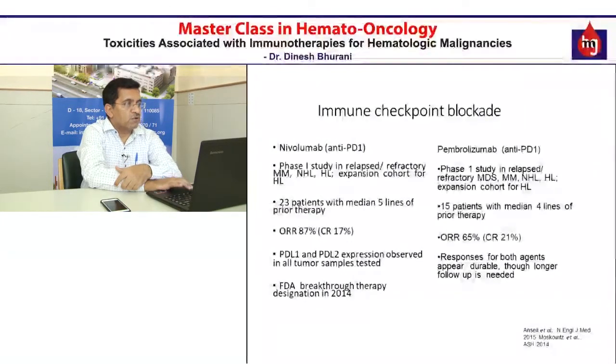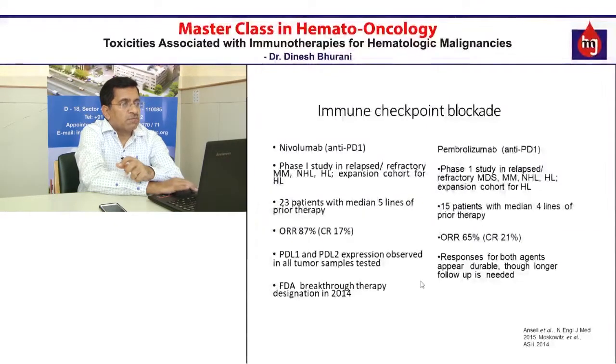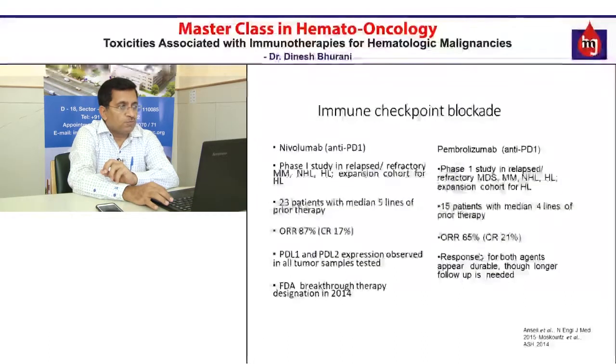There are two drugs. Nivolumab, a phase 1 trial, was used in relapsed or refractory myeloma, non-Hodgkin's lymphoma, and Hodgkin's lymphoma, and there was an expansion cohort in Hodgkin's lymphoma. There were 23 patients with a median of 5 prior lines of therapy, and they showed a very good response of 87% with a CR of 17%. The expression of PD1, PDL1 and PDL2 was observed and correlated with the response, and that got a breakthrough designation in 2014. Similarly, pembrolizumab phase 1 studies, 15 patients, showed a similar response, and the responses with both drugs appear to be durable, but long-term follow-up is needed.